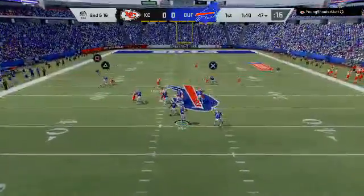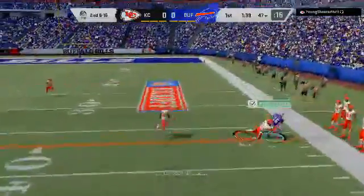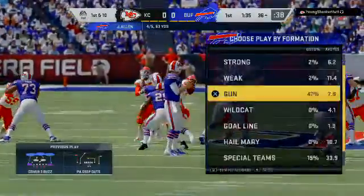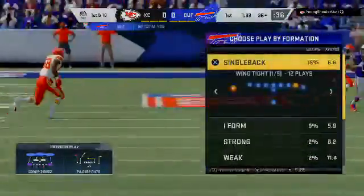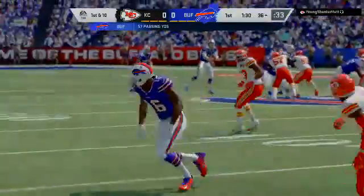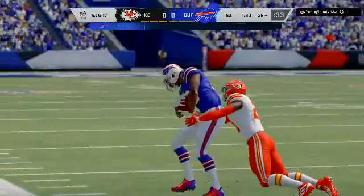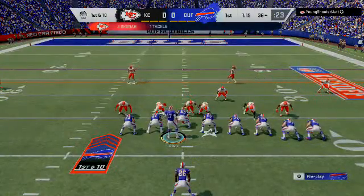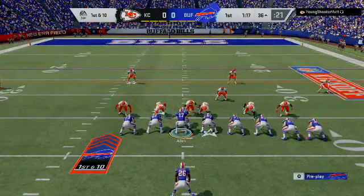A play fake to Singletary, and now it's Allen. Got an open man. It's Foster. And he'll be brought down with a first down as the tackle's made at the Chiefs' 36. Well, I know from past experience, before you actually play a game, you visualize what's going to happen. And I don't know anyone who doesn't visualize themselves being in the center of what's going on.